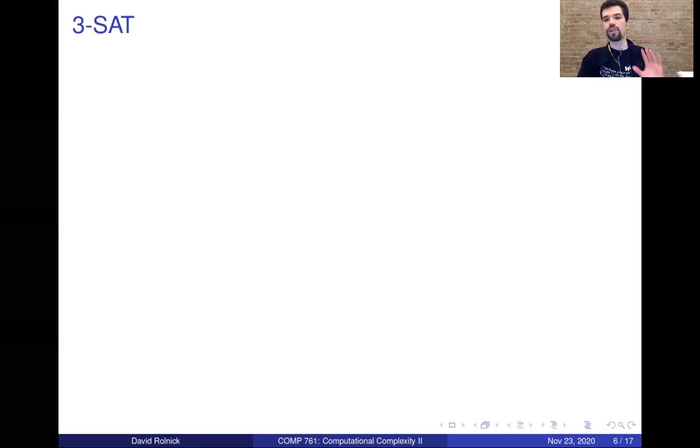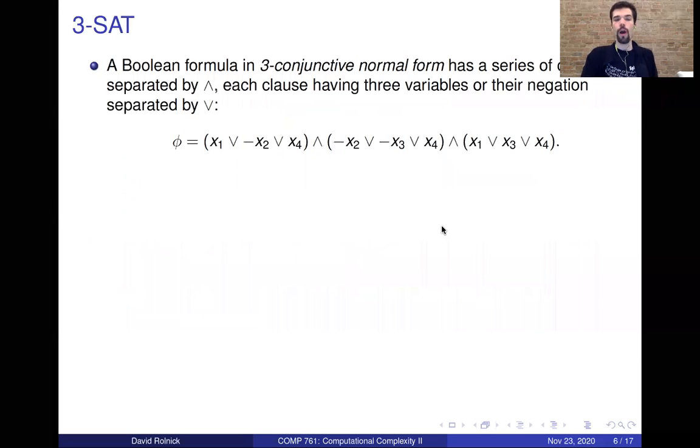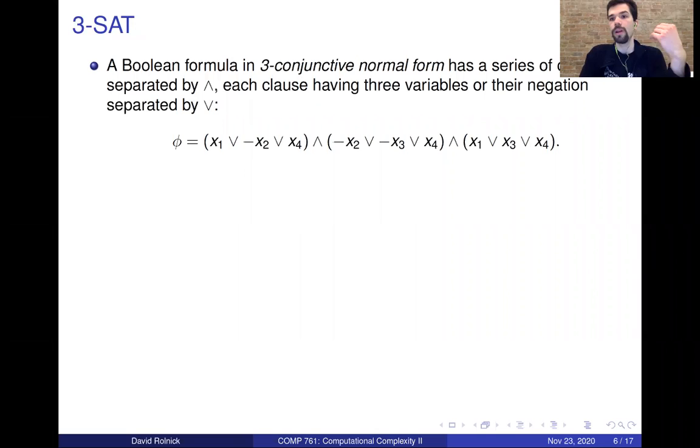So now we've seen just general Boolean satisfiability. We can look at a particular way of writing these formulae. A Boolean formula in 3 conjunctive normal form, often abbreviated 3CNF, has a series of clauses separated by AND, with each clause having 3 variables or their negation separated by OR. So here, for example, we have the first clause being x1 or not x2 or x4. So this first clause is satisfied if x1 is true, x2 is false, or x4 is true. This next clause will be satisfied if x2 were false, or if x3 were false, or if x4 were true. And then there's another clause here. And you can just keep on having as many clauses as you want, but each one has 3 variables or their negation, and those are all separated by ORs.